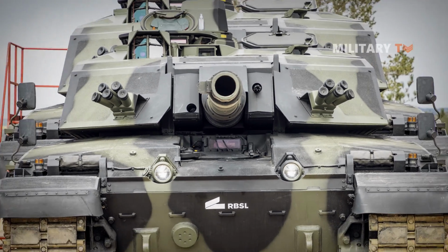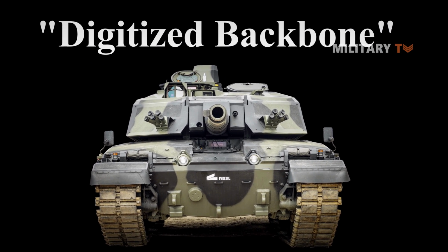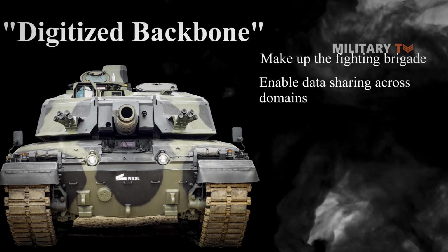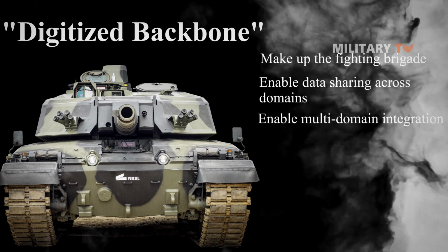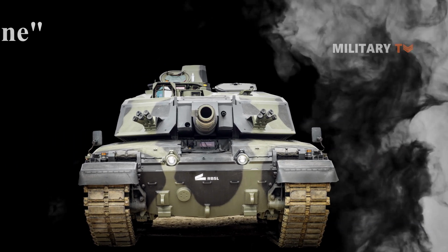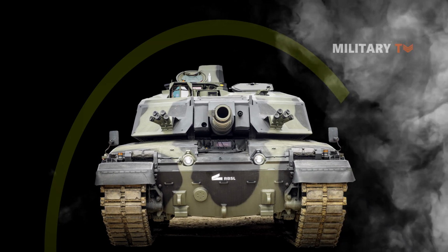The British Army also characterizes Challenger 3 as a new digitized backbone, which will connect it to other combat vehicles to make up the fighting brigade, enable data sharing across domains to deliver information advantage, enable multi-domain integration, and edge over adversaries with its modular design, and offers operational commanders an enhanced survivability suite, capable of taking on any battlefield threats that it is likely to encounter across the world.